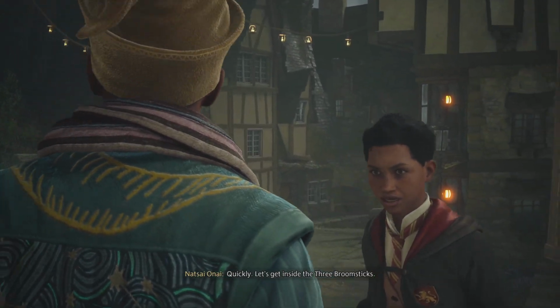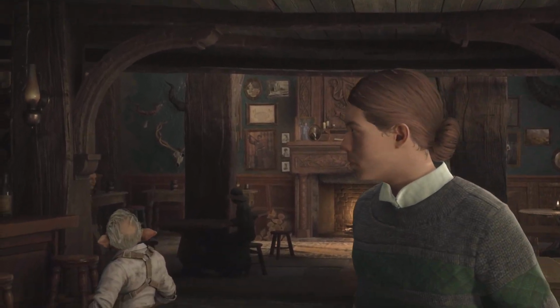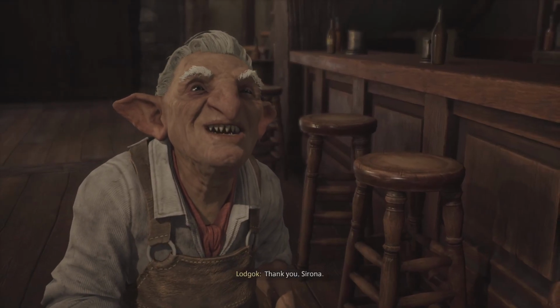Quickly, let's get inside the Three Broomsticks. Man, they're looking for our goofy asses. It's a treat to see you, Lord Gok. I shall let you know if I hear anything. Thank you, Serona. You be well.